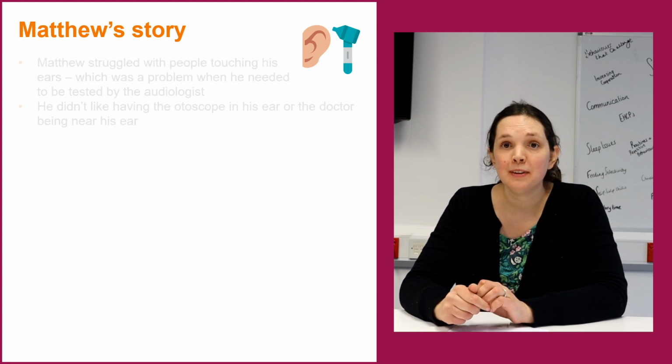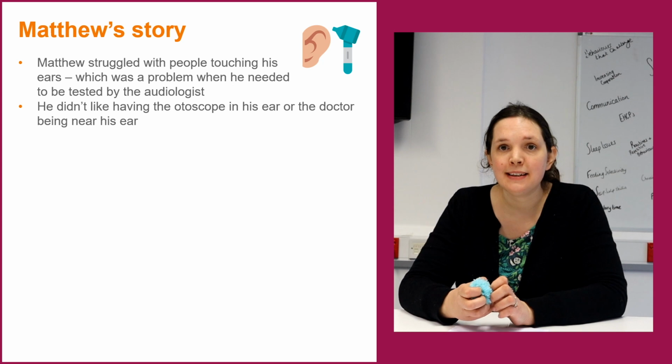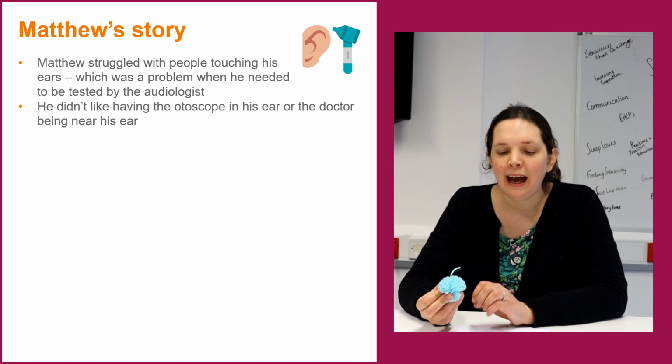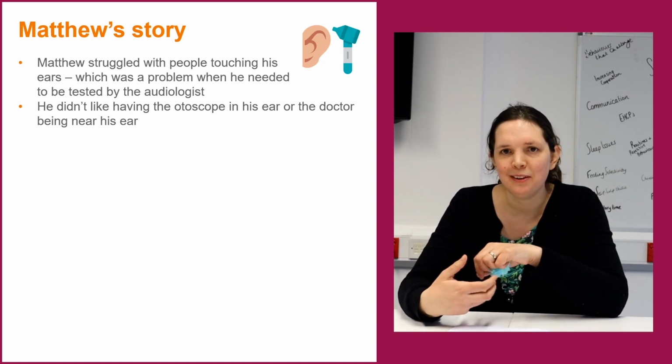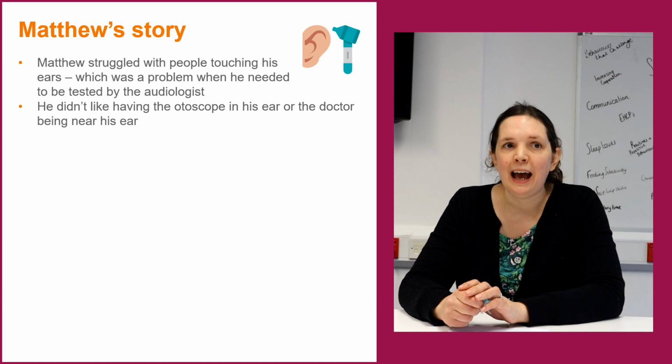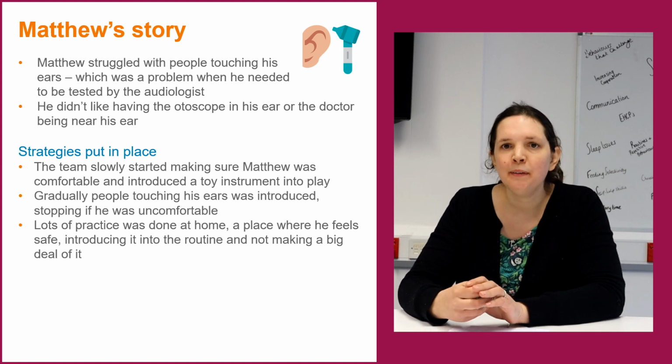And so Matthew really struggled with people touching his ears, and that was a problem because he was being assessed by audiology to see if there was a problem with his hearing. And Matthew couldn't cope with the doctor putting the instrument that they use in his ears. And so I spoke to Sarah about it, and we started practicing.